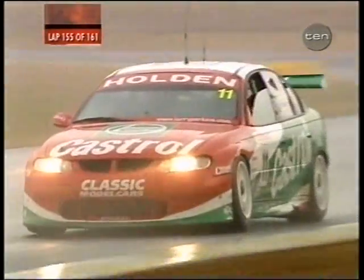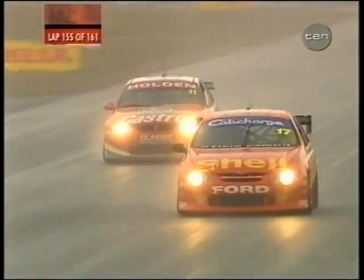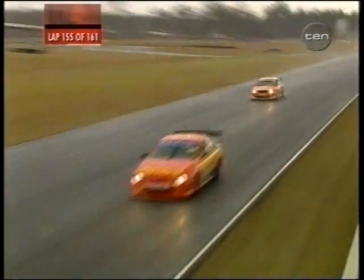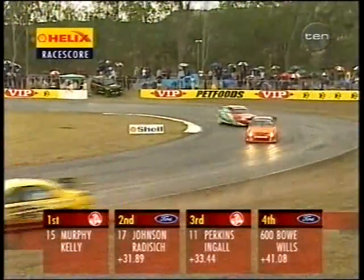So Greg Murphy, we're just trying to pick up a picture of our race leader in car 15, still on slick tyres. What is the Murph going to do? Will the Kiwi be able to hang out there? His last lap time was something like a 1:20, which wasn't too bad under these circumstances. Oh, look at them tiptoeing around. It's like an ice skating rink out there at the moment. There's been a lot of oil laid down.